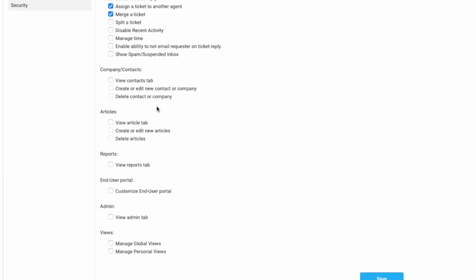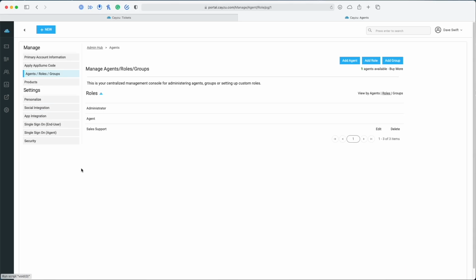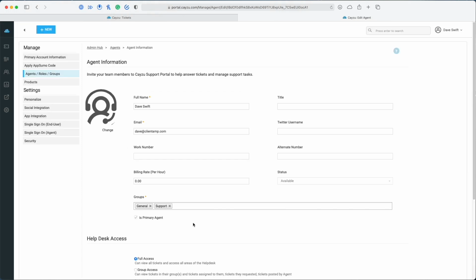Maybe I want to hide my contacts from them because I don't want them to start contacting people directly. Well, I can do that right over here. I can hide the contacts tab. I can stop their ability to edit contacts and their ability to delete contacts. Now I've got 3 different user roles. I've got administrators, agents, and sales support. So if I go back over to my agents and edit my profile once again, before when we looked at this, I only had 2 options. And you can see down here that now I have a 3rd option. So you can really get this exactly as you need it for your system.